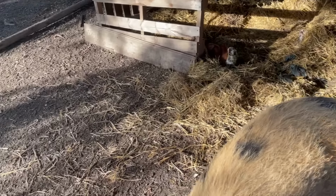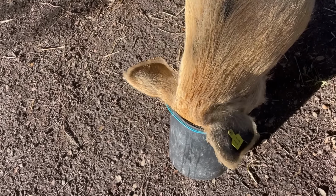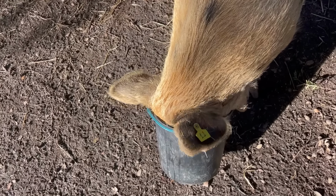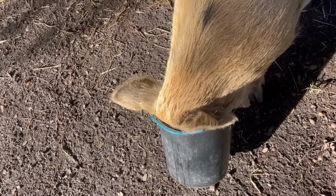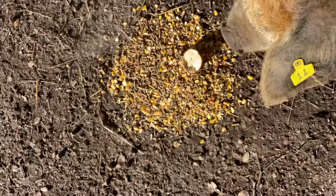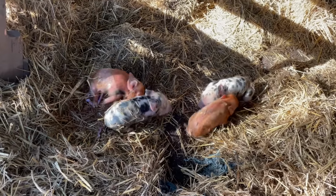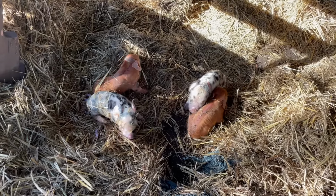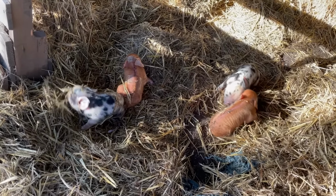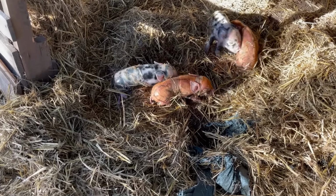Are you still busy? Oh my goodness, I was going to pour it out for you. I don't think you finished giving birth yet. Come on, let me take this. There we go. There you go. Oh, these are quite fat ones. So these three, oh, very, very fresh. I think she's still busy, but she's taking an eating break. So these are very newborn.